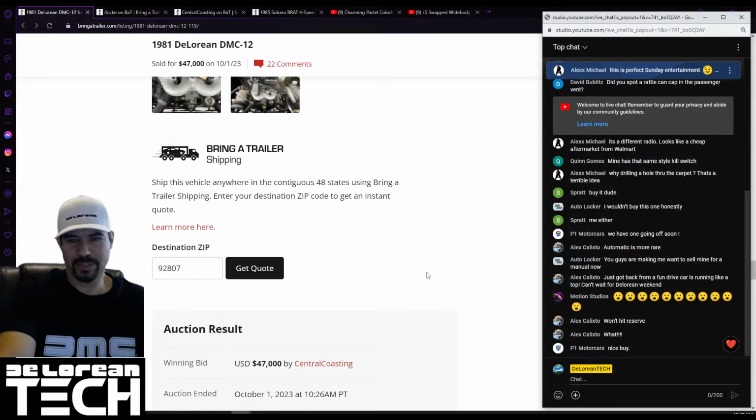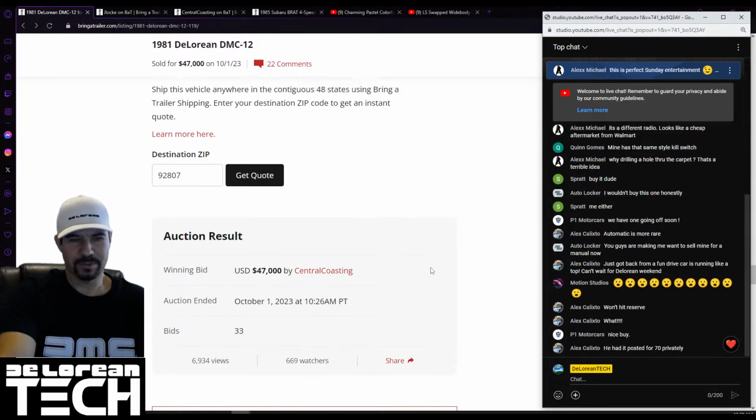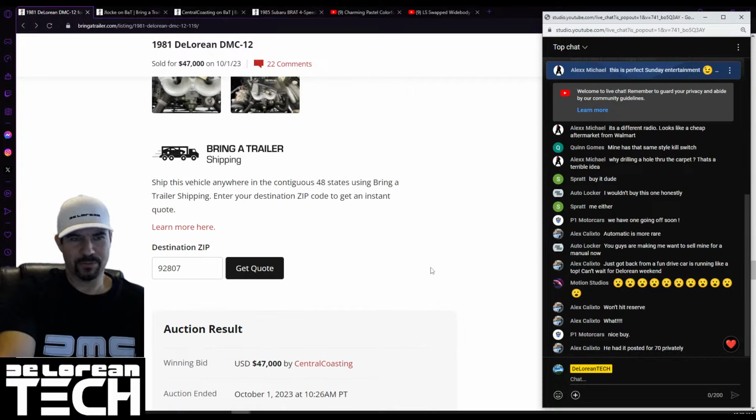So Alex is saying that won't hit reserve, and I can't tell if these cars have a reserve or not. I mean, there's a way to tell. No, it says sold. Yeah. So it did not have a reserve, or maybe the reserve was met. Yeah, it's a nice buy. I would agree with P1 here in the chat that it's definitely a good sale for both parties, I think.